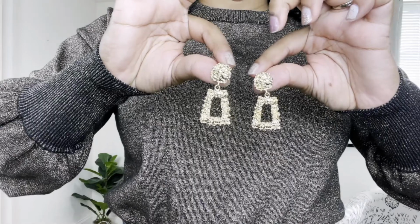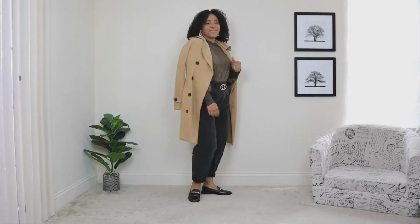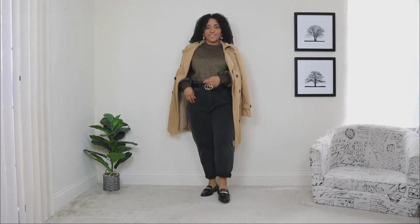I'm going to accessorize the look with a pair of statement earrings as well, and I feel like that together with the top just instantly dresses up the look, and I really love the added accessory detail. Now as an outerwear option, I'm going to be pairing it with a nude peacoat. I feel like it's something simple and just adds a nice little layer to this look.